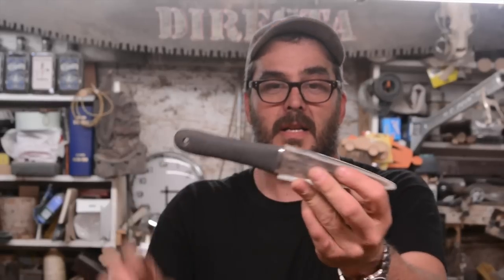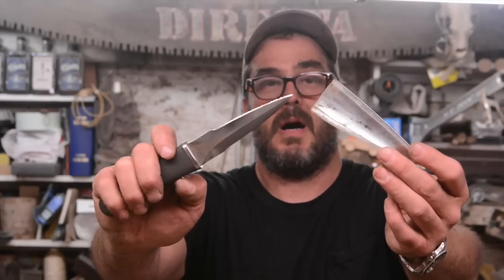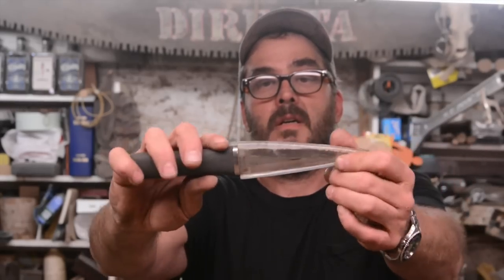I lost the original case, which is fine because I never liked it. I made this little sheath so that I could stick this knife down in my front pocket. It's just acrylic. And I go like that and I slide it straight down into my front pocket.